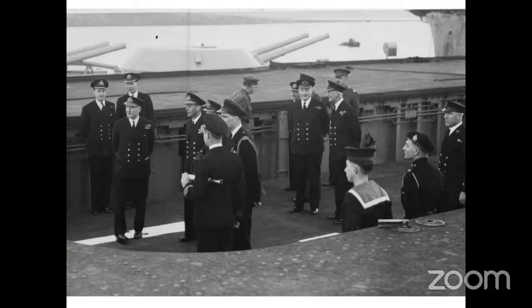flag lieutenants, some of the King's equerries, and the lift driver stood by the brass handle, which is just behind him, which is how he's controlling the lift. So in this instance, there's a bar right the way down so that he could stop the lift at any point. But this is bringing the king up to the flight deck so that he can meet some of the aircrew who have fallen in to talk to him.